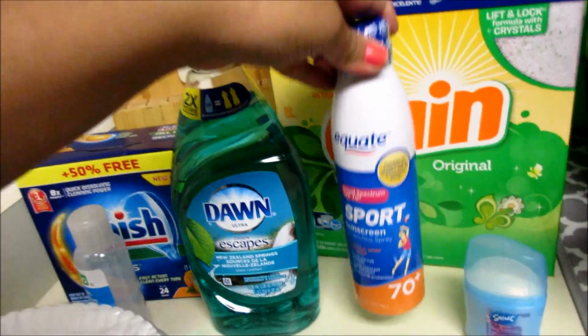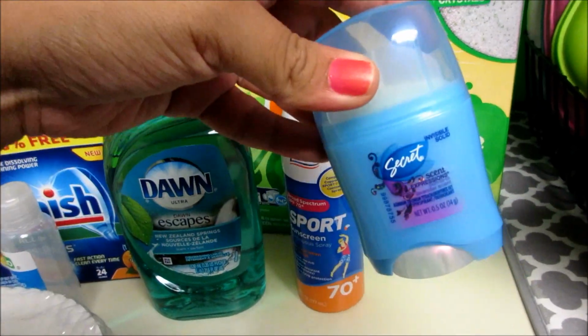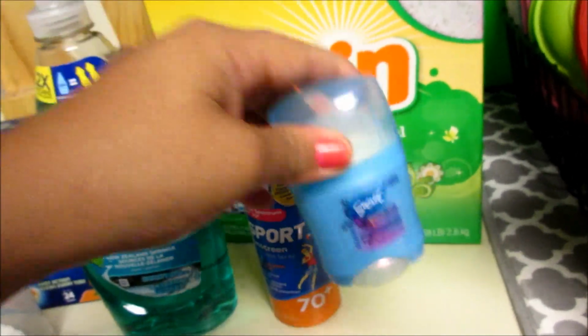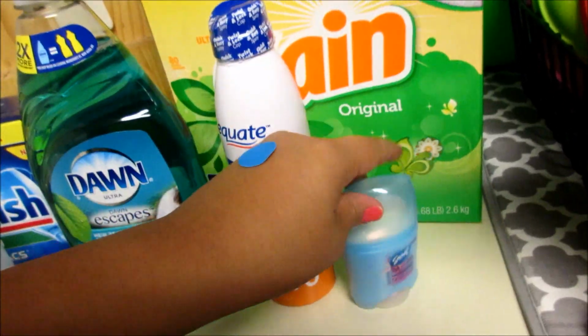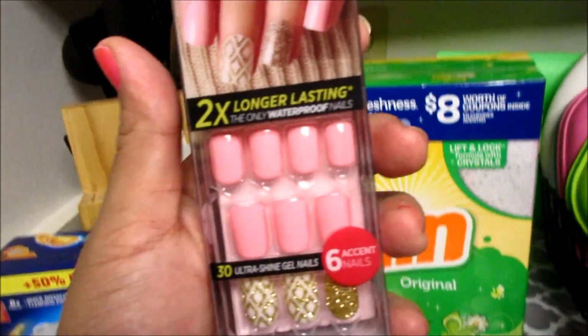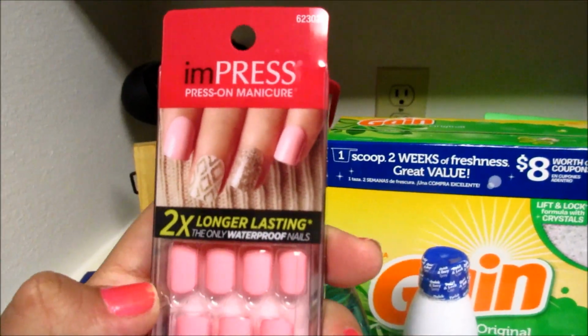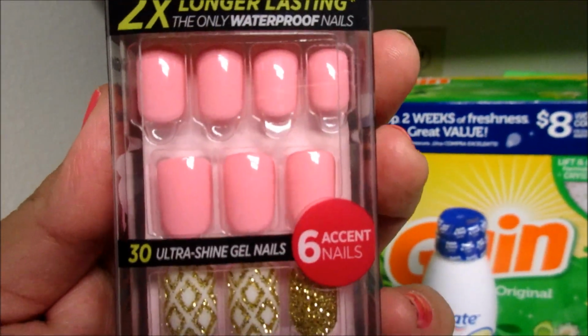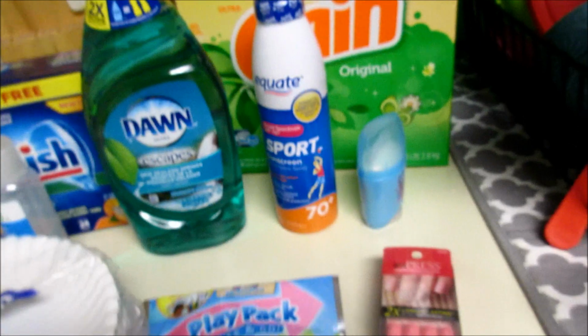Some sunscreen, a little deodorant, because I need deodorant whenever I'm out in the heat all day. So I got this for the trip, for SeaWorld while we're there. Some of these Impress press-on manicure nails. These are my favorite. They actually last a while on your nails, like a week. So I got these. I think they're pretty cute. And then we got Addie one of these little play packs. So that's everything we got.